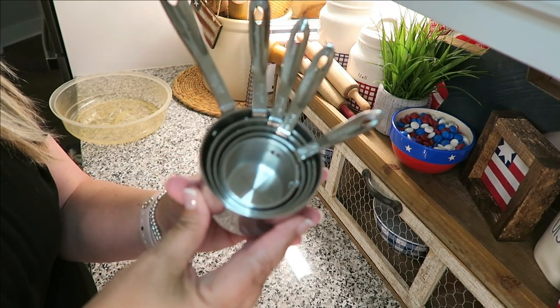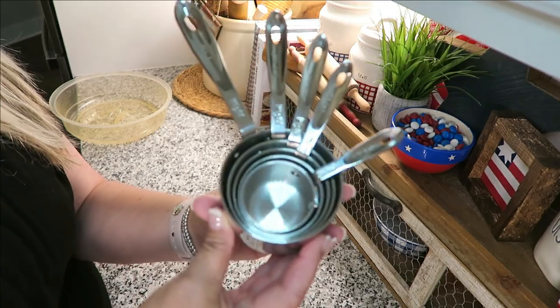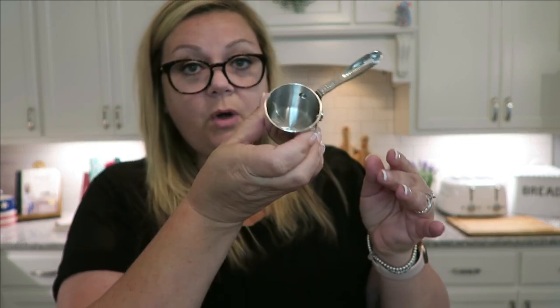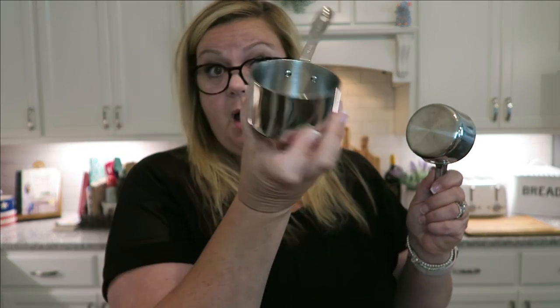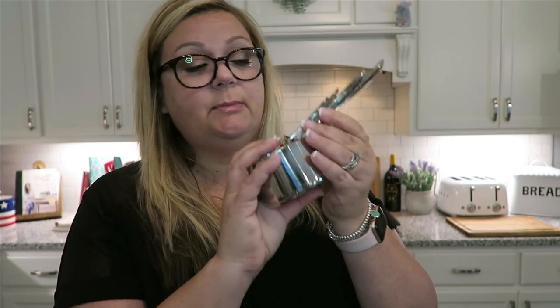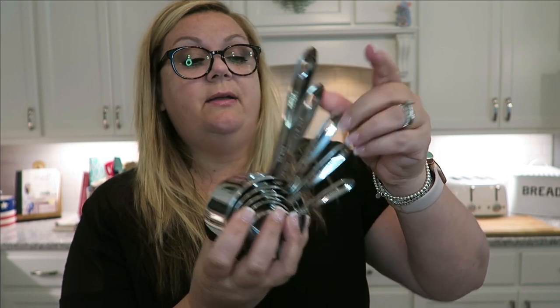Love them. Okay, next on my list are these measuring cups. These are very, very heavy measuring cups, but they are very, very nice. They're just like a classic measuring cup. It starts at the 1/4 cup and goes all the way up to a 1 cup measuring cup. There it is. I just like them. They're stainless steel, and they're very, very heavy, very, very durable. You can put them in the dishwasher, and they're so great. These are some of the best measuring cups that I've had. And there's a set of 5: 1, 2, 3, 4, 5. Really, really great.